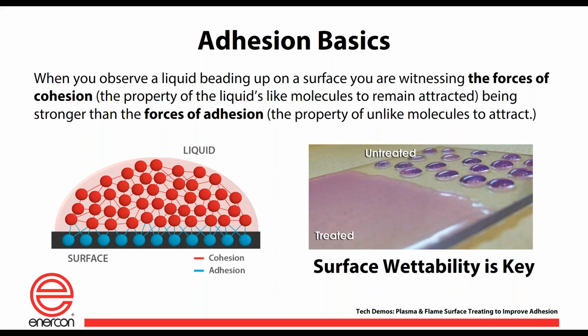You look at the liquid drop on the left, you've got the cohesive forces. Those are the forces holding the liquid together, whether that liquid is your paint or your coating or your adhesive, or maybe just water in this case. That holds that together. Then you have the adhesive forces. That is the force between the liquid, the ink, the paint, the coating, and the surface of the material.